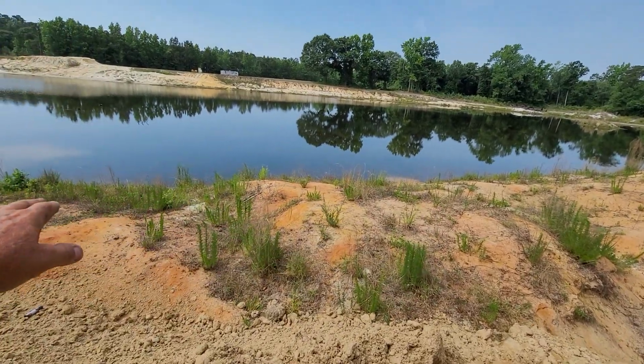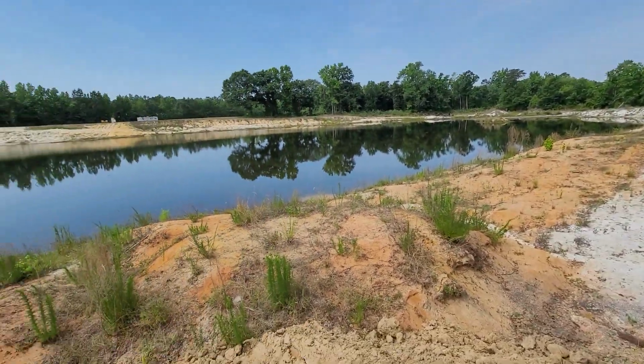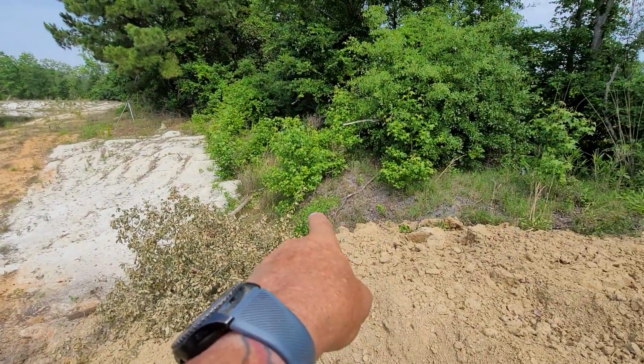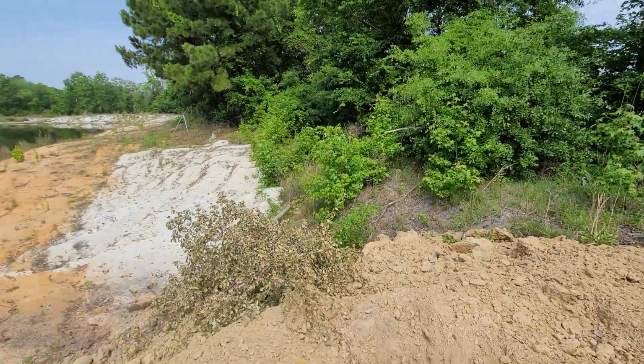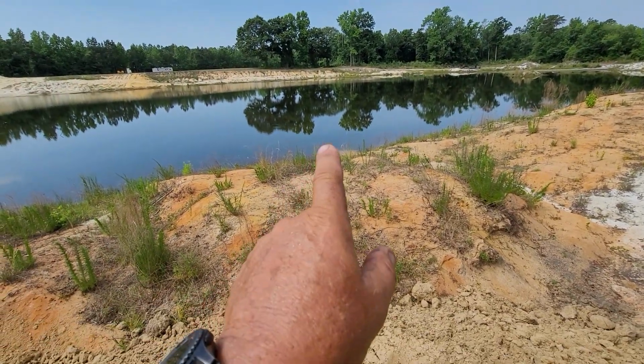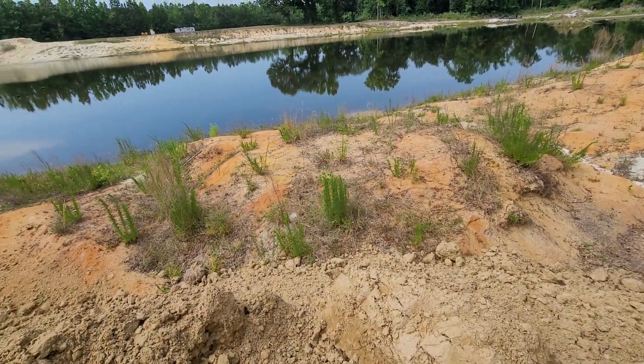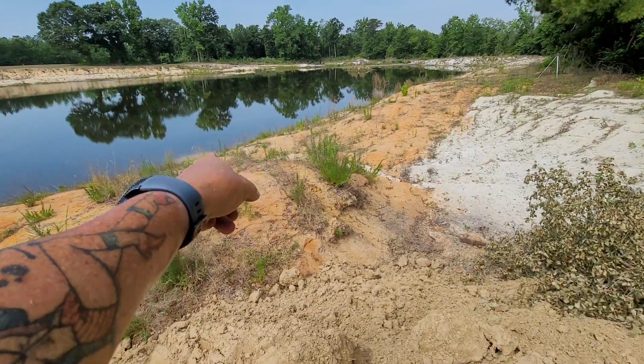So I've got all this out here that I can dig up. I'm going to fill in a little bit more over here just so I can get at those trees and I can bury them. And then I want to just fill in here so I can get onto that. And I'm going to start digging up.